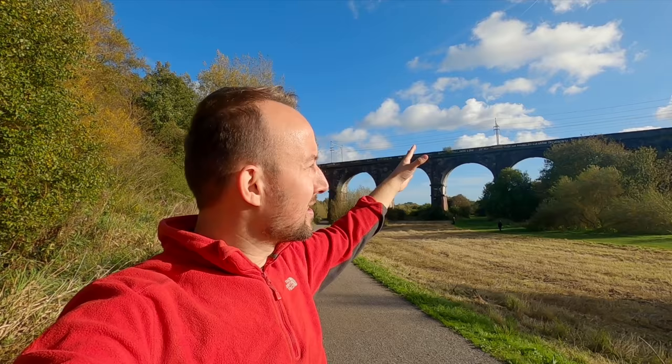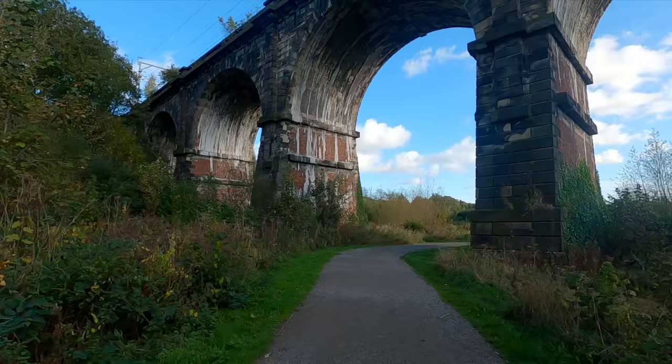Yes, making this the world's first railway viaduct. Amazing. The world's first railway viaduct crossing England's first industrial age canal. Quite a significant point.